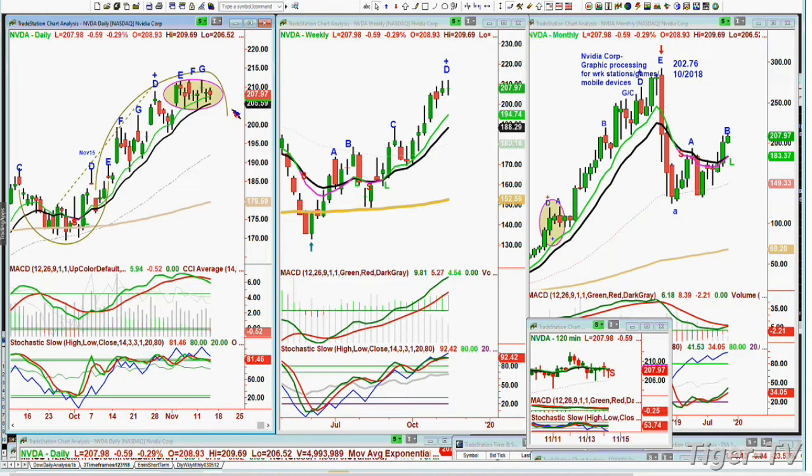I love the weekly. I love the fact that the monthly is trying to go back. But if at any point in the next month it starts to trade under 194, it's going to be in for a deeper consolidation. That's quite a bit from 207 right now. So I'm saying take a little bit off, sleep well.